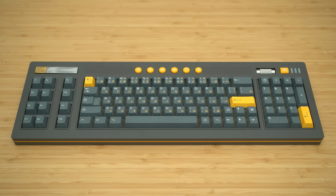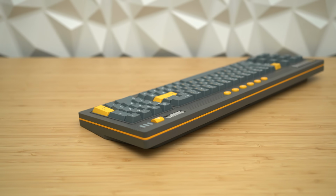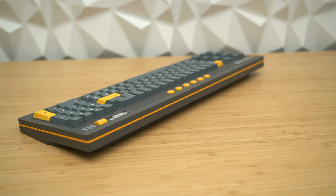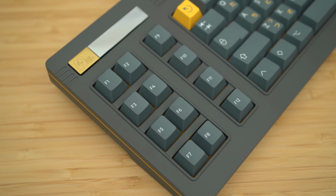Okay, so here is the finished product. I think it obviously looks fire. This thing looks more like some kind of terminal or a professional tool versus a keyboard on a desk, but you know, what about everything else though? Let's first take a look at the flex. I'm going to show you the flex from the softest to the stiffest.